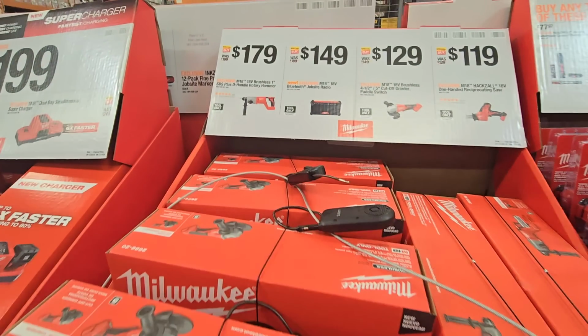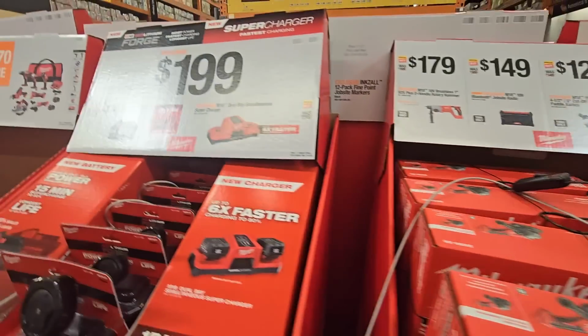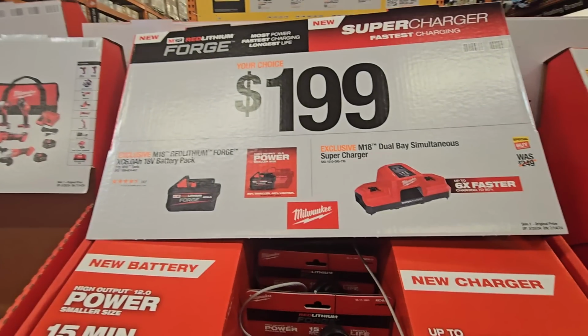All right, and then you got the brushed tools, older technology, but still pretty reliable. You guys know Milwaukee's pretty reliable. $199 either for the battery or the dual port charger, dual bay charger.